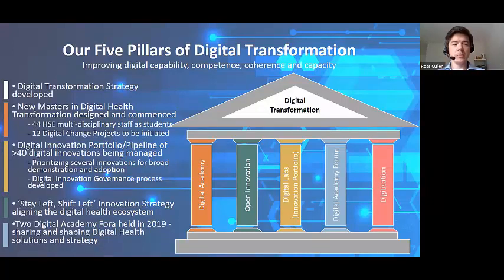So you can see there that we've developed our digital strategy. We have a master's as well. You can see one of the main pillars there is the Digital Academy. So we have a master's that is accredited by the University of Limerick, and there are modules taught by each of the universities around Ireland. So it's like an all-Ireland masters, which we're very proud of.